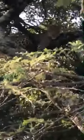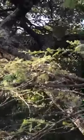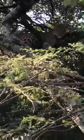So that is the cub sitting, so the legs are hanging, the tail is down as well. It's such an incredible cat. They can sit like that for a few hours without getting tired.